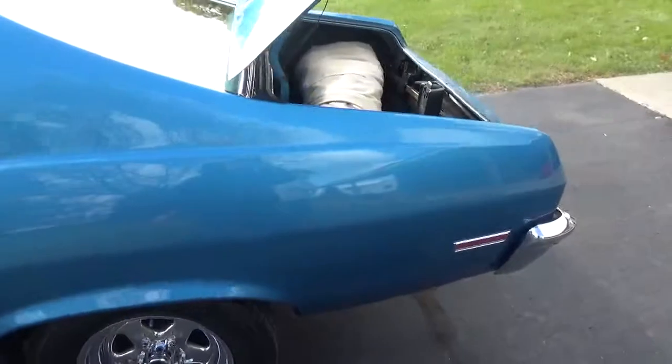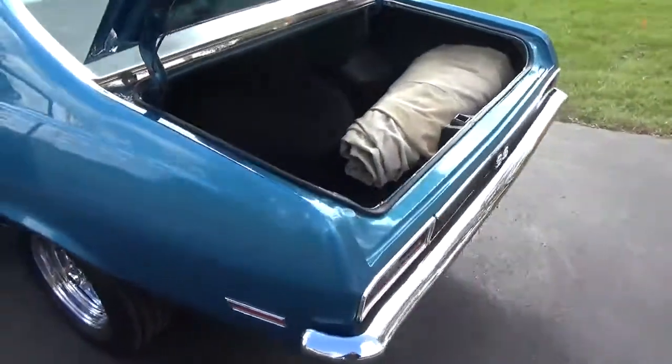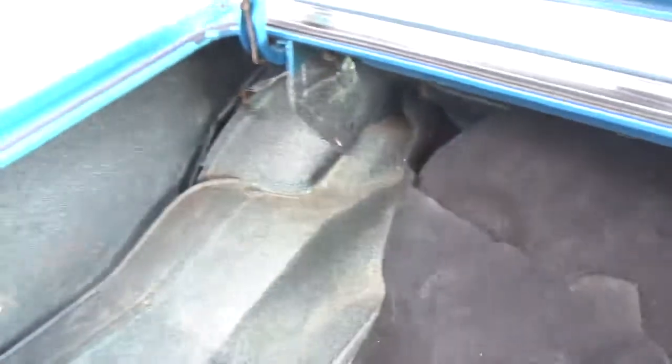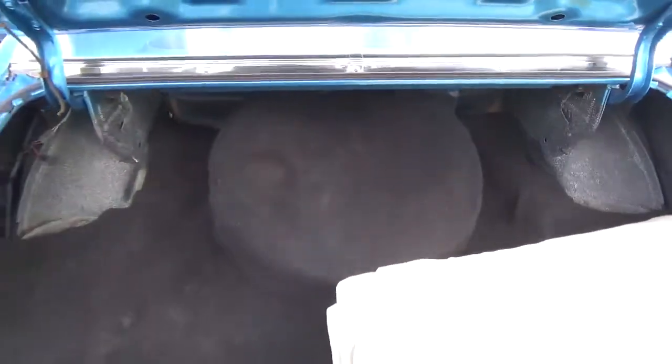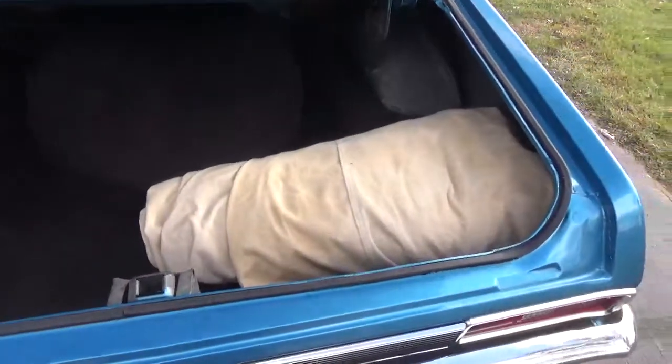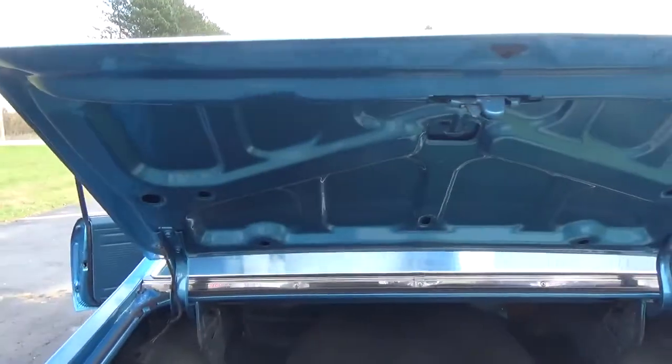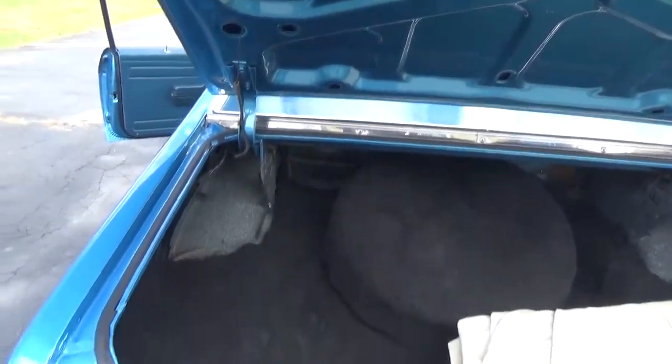It's got all tinted glass. Trunk all looks real nice in the car. Got the original spare and jack. Comes with a car cover. It's kind of a shame the sun keeps coming and going.